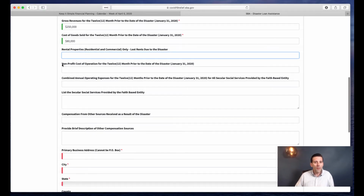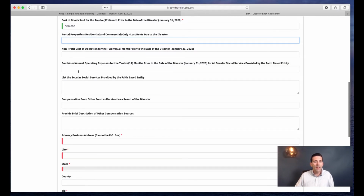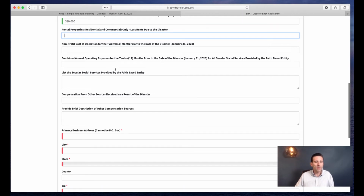Here, if you're a nonprofit, you're going to put the nonprofit cost of operation for the last 12 months prior to January 31st. And then operating expenses here again for any secular social services activities. So again, these are things you get from your accountant if you need to.